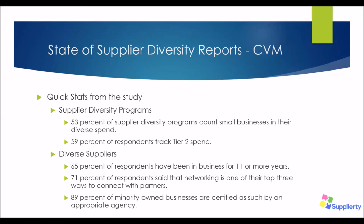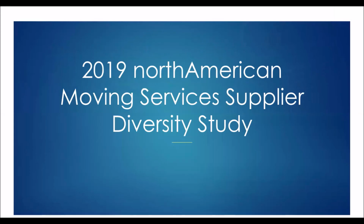And then for diverse suppliers, 65% of respondents have been in business for 11 or more years. 71% of respondents said that networking is one of their top 3 ways to connect with partners. And then 89% of minority businesses are certified as such by an appropriate agency. So obviously like NMSDCs, WBENC, those types of agencies.